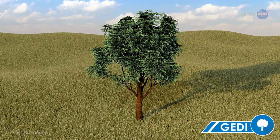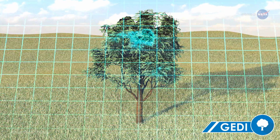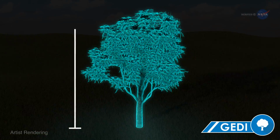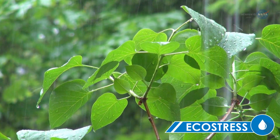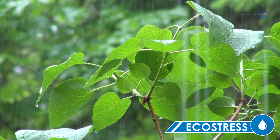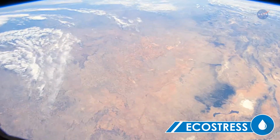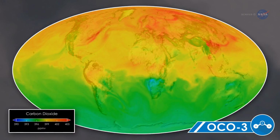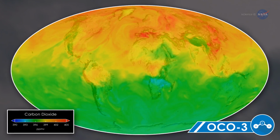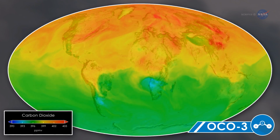GEDI will revolutionize the way tropical forests are monitored, shooting laser beams into tree canopies of the world's forests to take fine-scale measurements of their height and internal structure. ECOSTRESS will study water use and water stress in vegetation. The station's orbit will allow ECOSTRESS to take observations at different times of day across the seasons. OCO-3 will collect space-based measurements of atmospheric carbon dioxide to help assess its distribution and variability.